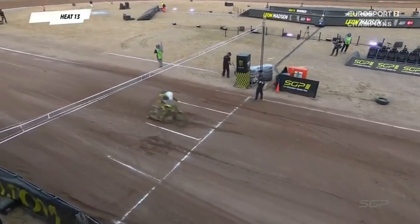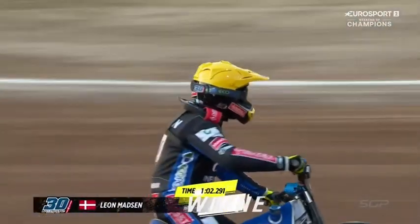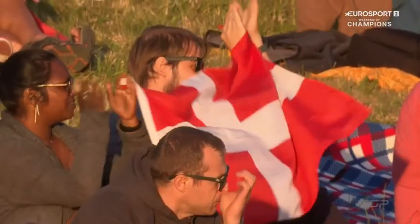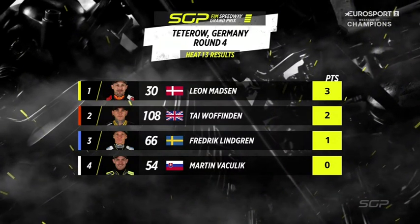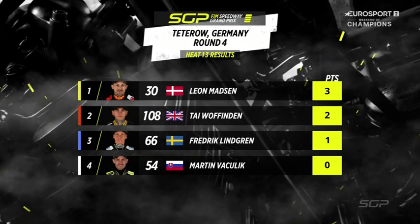Super ride from Leon Madsen. That move in the first corner really did seal the deal for him. Found that little bit of extra speed, and Wolfenden tried to respond but couldn't. And Leon Madsen, quite clearly the confidence returning, and he wins in fine style. Freddie Lindgren pushing hard initially. Madsen out in front, 3 points for him. Second place, 2 points for Wolfenden, and 1 point for Freddie Lindgren.